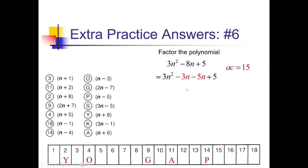And the reason I did that is because if I have 4 terms, then I can try factoring this by grouping. Just to review grouping, you basically have to take a common factor out of the first 2 and the last 2 terms, and then you'll be able to do some more common factorization to get the final answer. So for my first 2 terms, we have a 3n squared and a minus 3n. I can take 3n out of both. That leaves me with an n for that 3n squared term, and minus 3n is going to become minus 1.